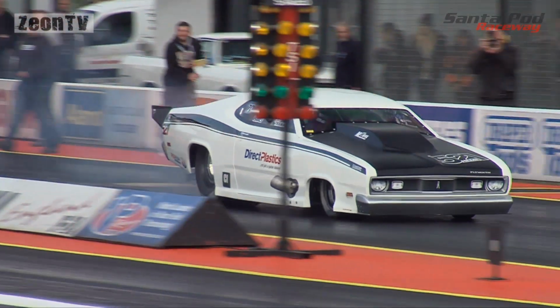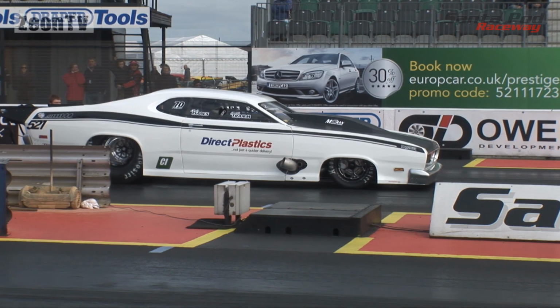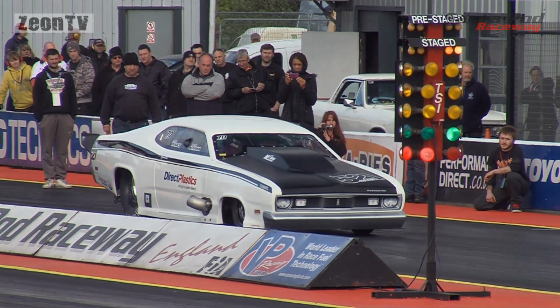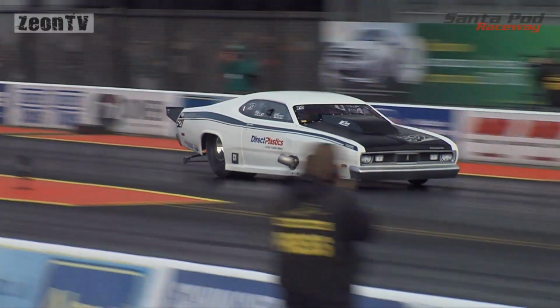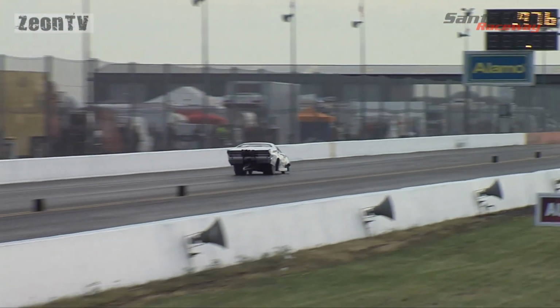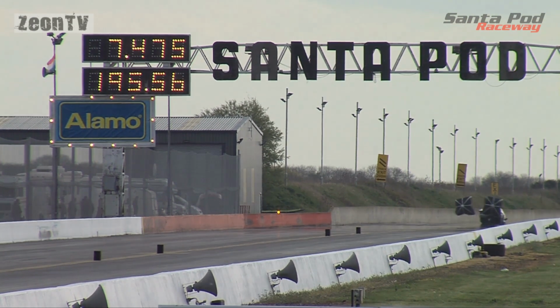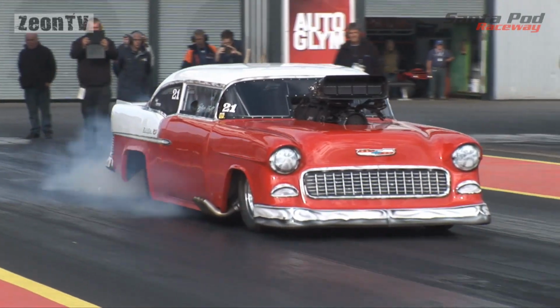Okay, into qualifying session 2, and Chris Isaacs at the wheel of the new Direct Plastics Black Duster. He's done his half-track pass, now he needs to put in 2 full runs at quicker than 7.40 to get his licence. That was close. Next time, a little bit more horsepower should do it.